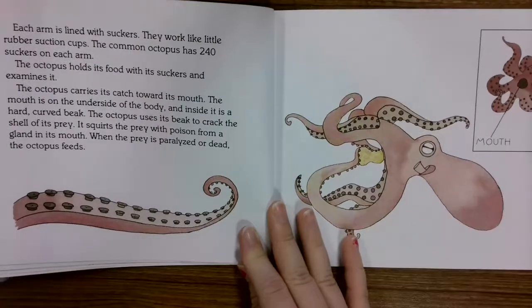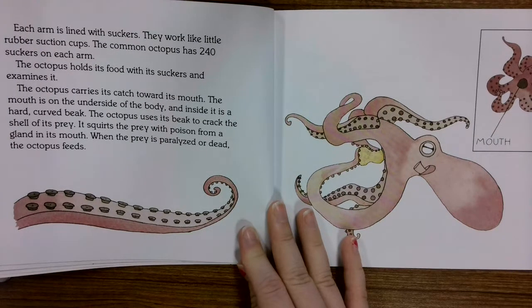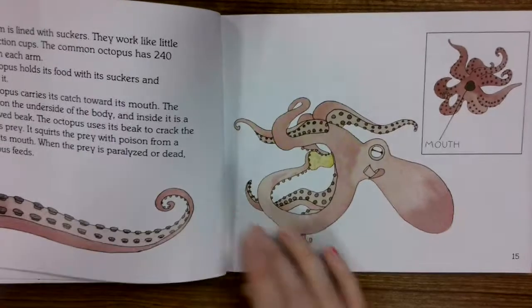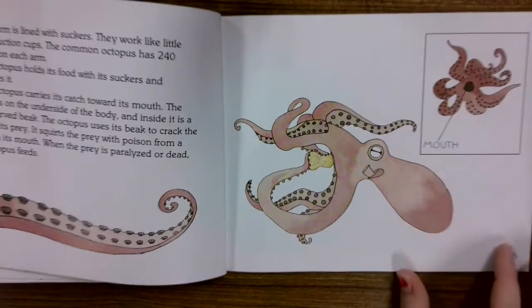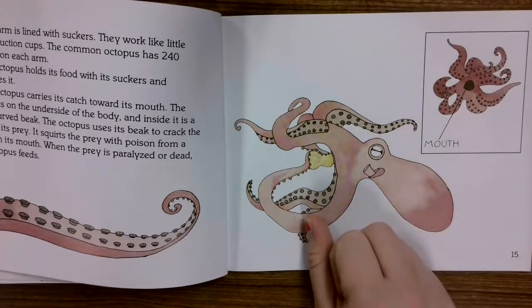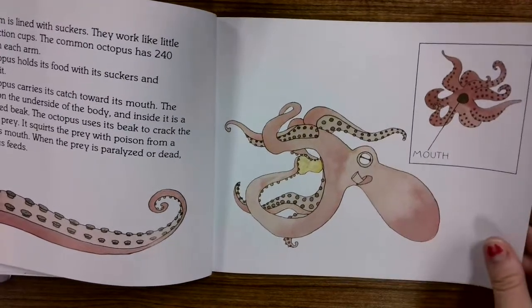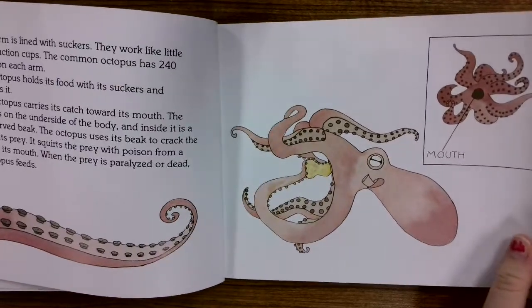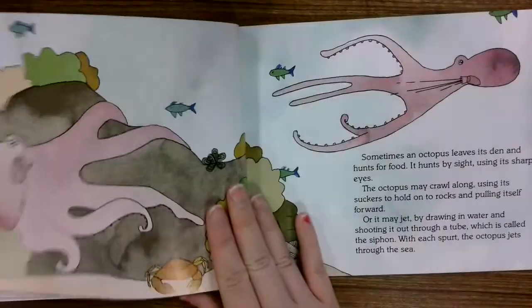The octopus uses its beak to crack the shell of its prey. It squirts the prey with poison from a gland in its mouth. When the prey is paralyzed or dead, the octopus feeds. So remember we were saying that the octopus has poisonous saliva. So they inject their prey with that poisonous saliva and then they eat it. And when we say paralyzed, that means that they can't move anymore.